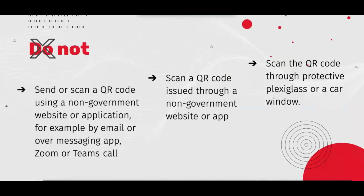Also, you want to make sure that you don't send or scan a QR code using any non-government website or application. Some examples of this would be email or over messaging apps, Zoom or Teams calls. You don't want to share your private information with anybody.